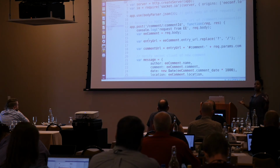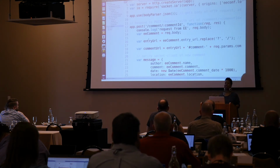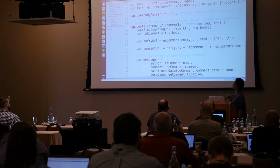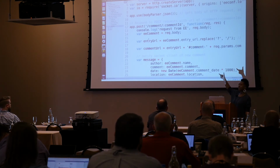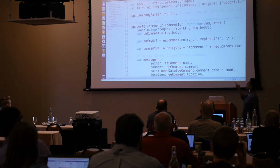So that's that object. And the great thing about using JavaScript-based stuff is anytime you send a JSON, it's just going to convert it to a JavaScript object. You should just use it like a JavaScript object. So on line 16, where I'm trying to determine the entry URL, all I do is I take that EE comment, and then I can use dot notation, which is what we use with JavaScript objects, to get a property off that object. So remember, one of the properties was entry underscore URL.